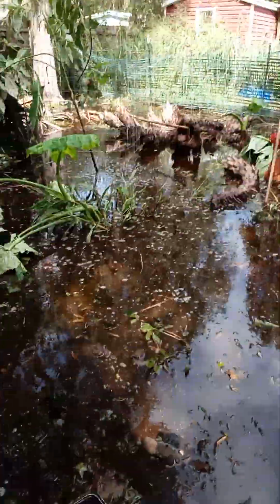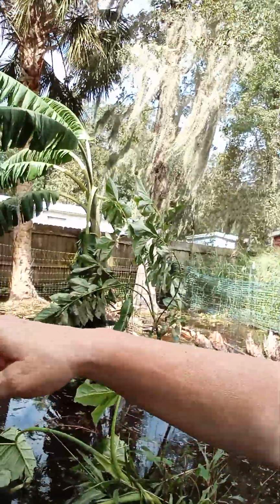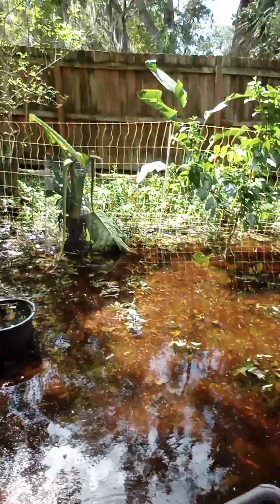Whew, that was fun. Yeah, this is not good water to be hanging out in. We are going to get a whole bunch of mulch and get this area fixed up. I'm gonna have to go around the exterior of this. Ah, screw it. Let's just go get it. Already in it. Let's get it done.